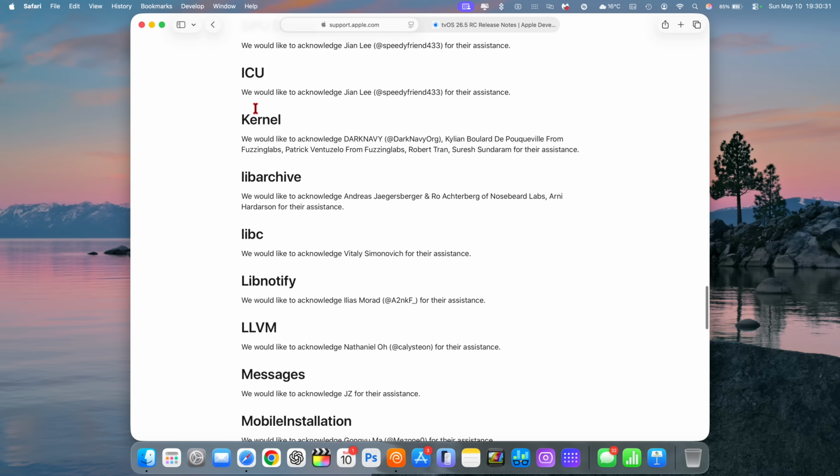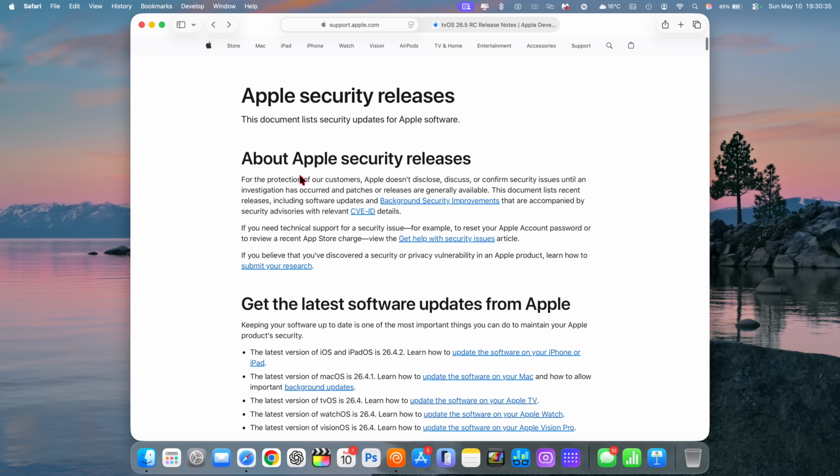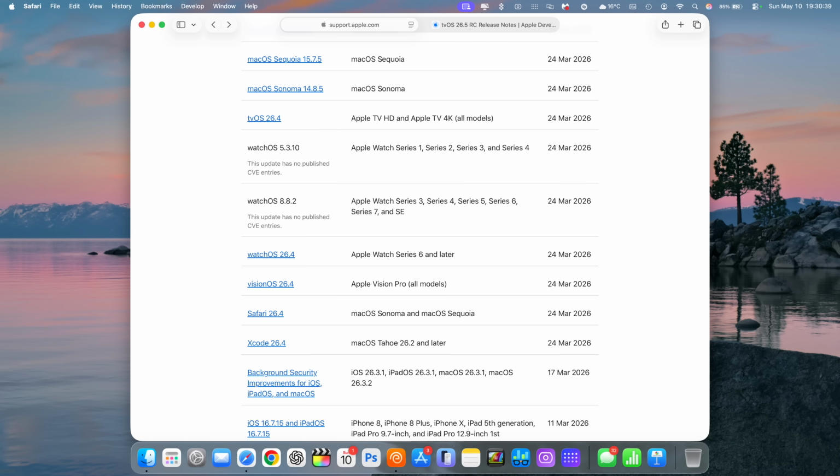So always check the Apple security page. This is a publicly available page that you can find, and then you'll be able to see the security contents that pertain to the specific update that you're updating your device to.